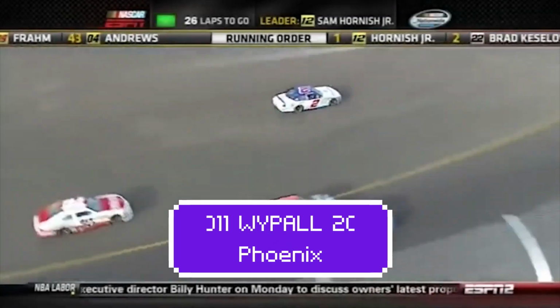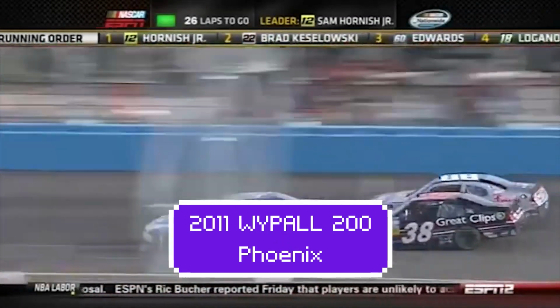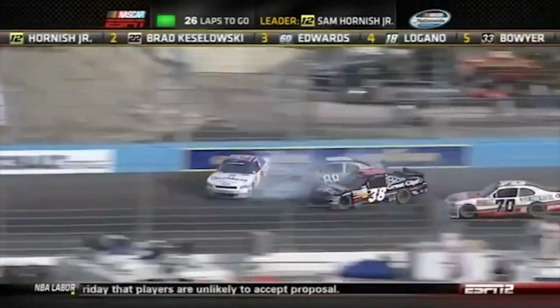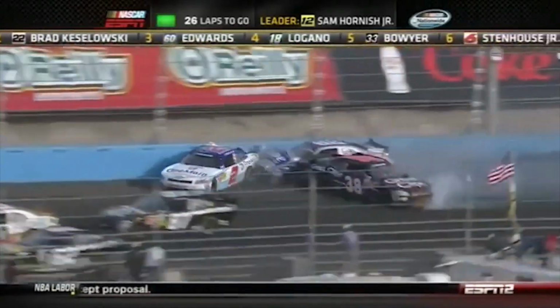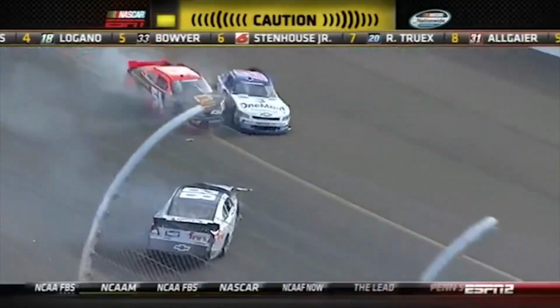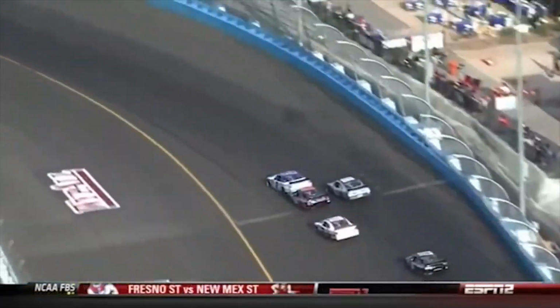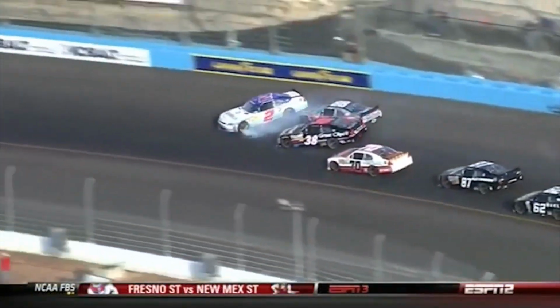Man, Left will really get loose there. Down in 1-2, Elliott's able to make that pass two at a time. Easy! No! Oh, no! What are you doing? Left gets into him. Oh, that's terrible. And Almirola gets contact as well, and the caution is out. Clements gets involved. So, Morgan Shepherd. Here, look.